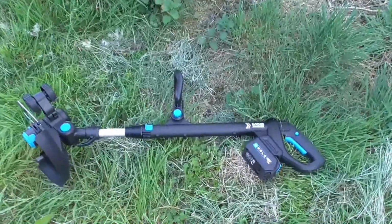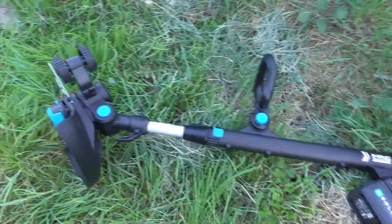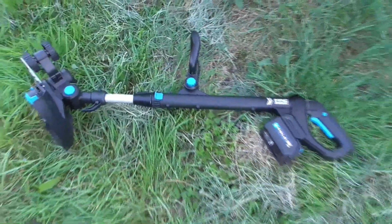And there she is, McAllister. God, can't wait to try her out.